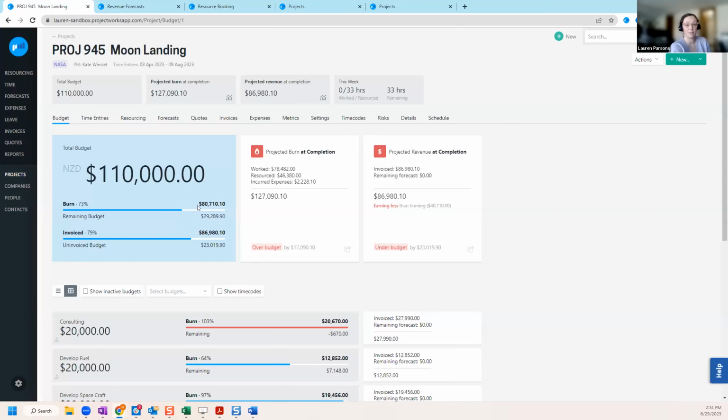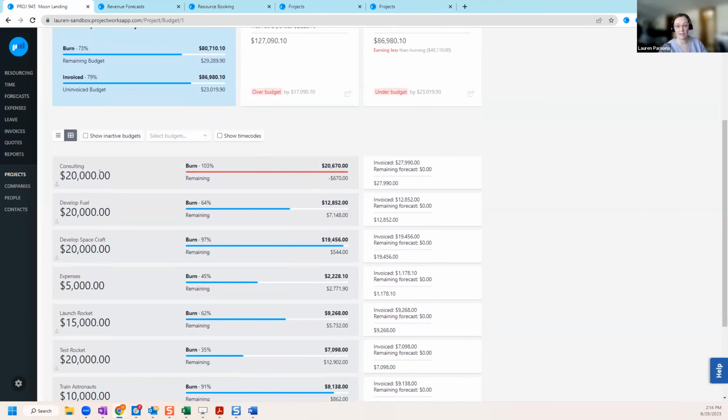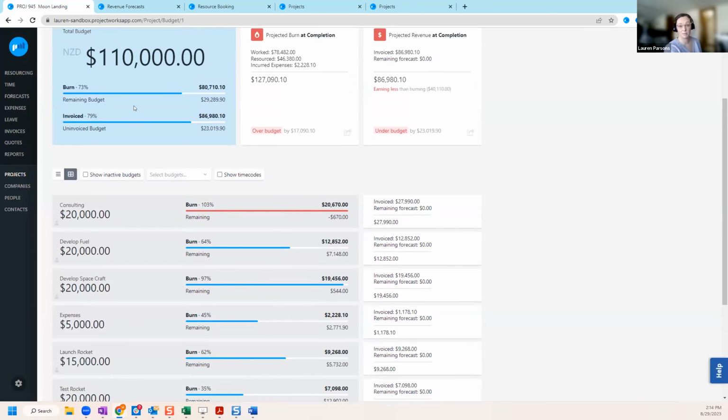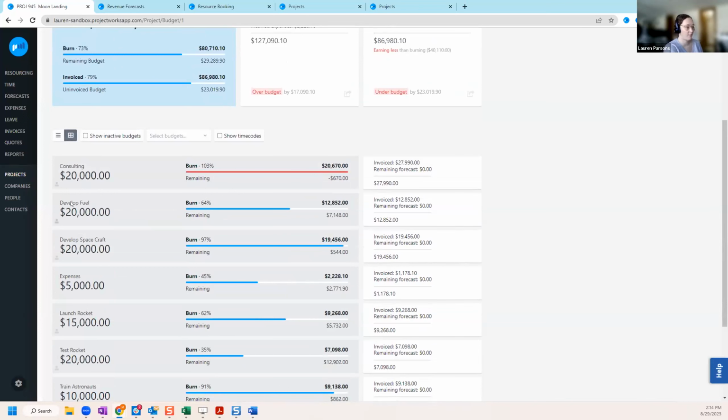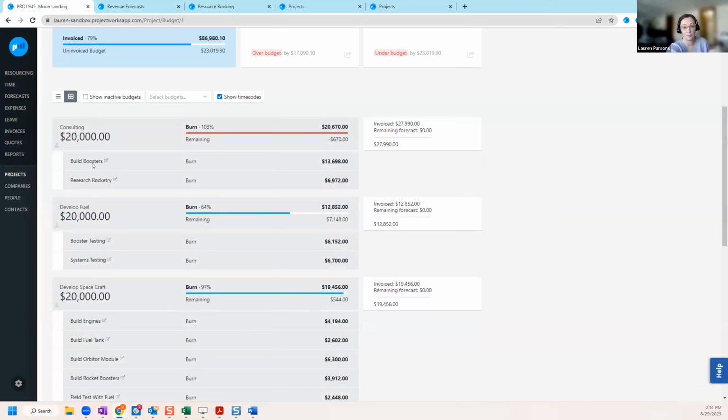But where I can see even more value is if I scroll down, I can see where exactly that money is being spent. So a lot of systems might just have the overall amount, but we can break it down further, whether it's by task or by milestone, by phase. We call these budget lines in Projectworks. So I can see most of my phases are pretty good, but in this consulting phase, I have gone over budget. So that's not great. And I could even drill down further if I wanted to at the time code level. So that could be by specific task within those phases. And I can see the dollar amount.